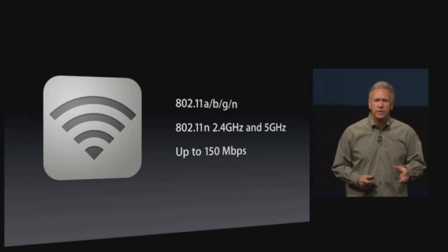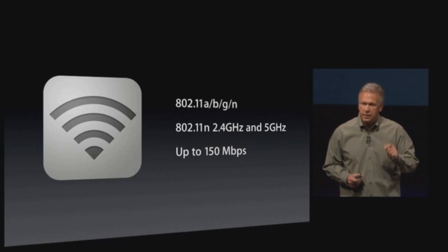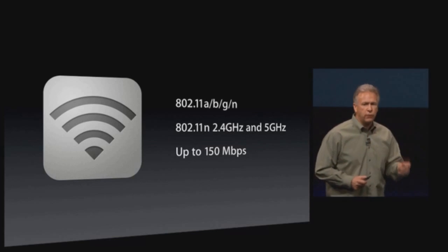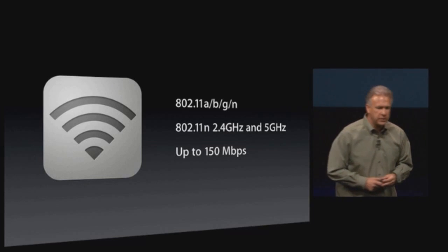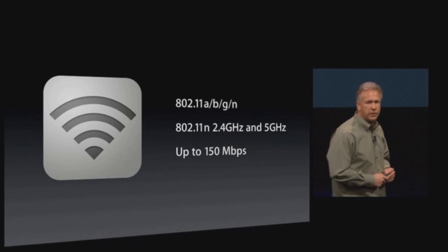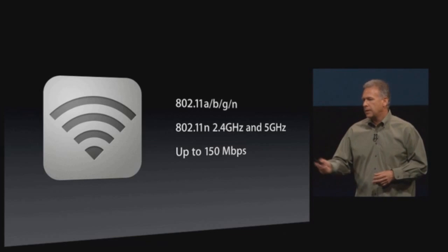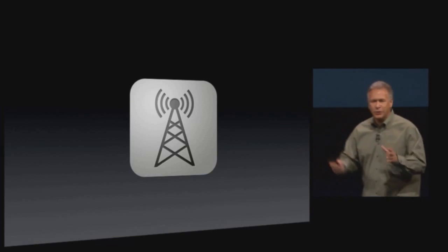With iPhone 5, we have 802.11a joining B, G, and N. 802.11n is now 2.4 and 5 gigahertz, and that's dual channel 5 gigahertz for much greater performance. So you can get a theoretical maximum performance of 100 megabits per second of bandwidth on 802.11. So that's ultra-fast wireless.